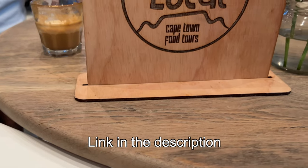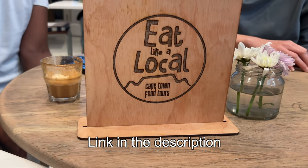Today we're starting off our day in Cape Town. Our friend Monica's visiting us, so we thought it was a really great opportunity to take her on a food tour. Today is our second food tour with the same group called Eat Like a Local here in Cape Town. We highly recommend it. Clearly we liked it so much that we're doing it a second time.